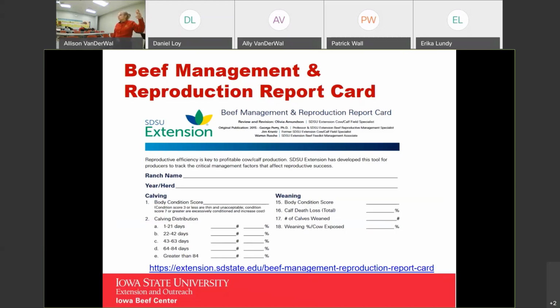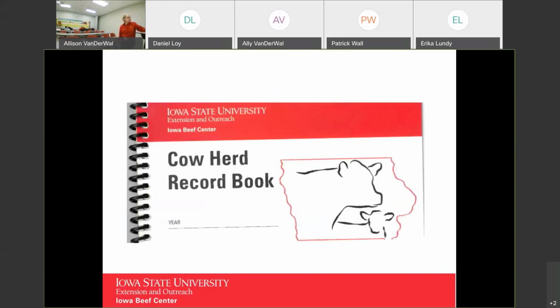And most of us will forget that from year to year. So this is a nice tool. It's a free download. You can go in, keep the information from year to year, and then compare back and forth to your prior years. It also will partner very well with our cow herd record book that we just published and put out in the last couple months. But basically, we've got these record books available from your field specialist, your beef field specialist.